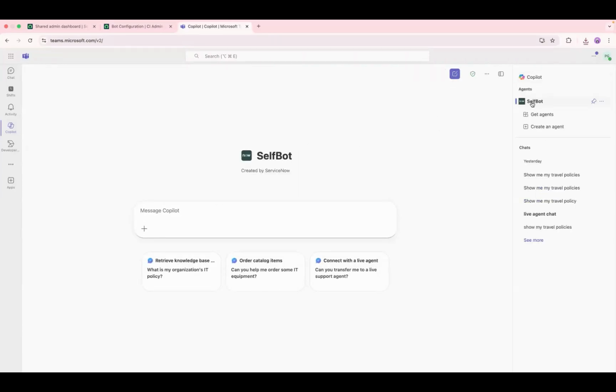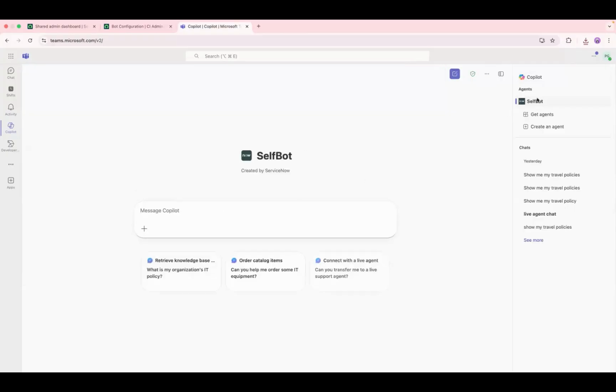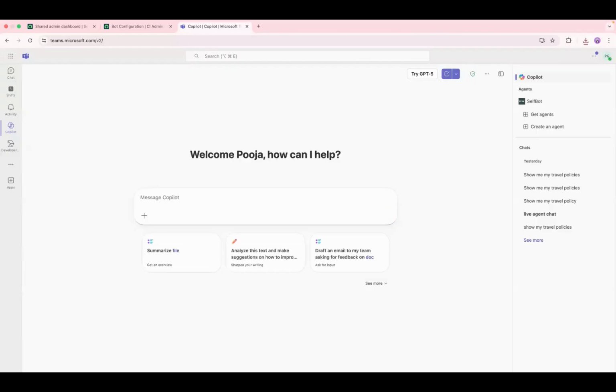So you could see here the self bot is available here. Either you could go to Copilot and select it from here, or you could simply use the @ to invite or call this self bot. So this is how the experience is going to be once you configure everything with the correct steps.